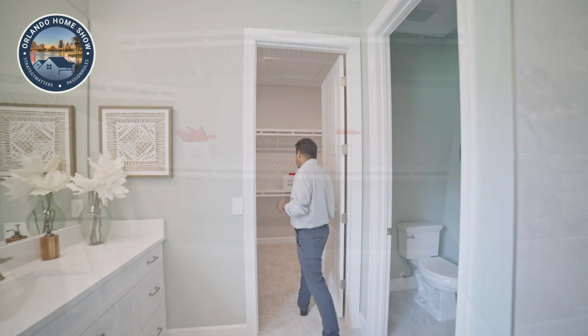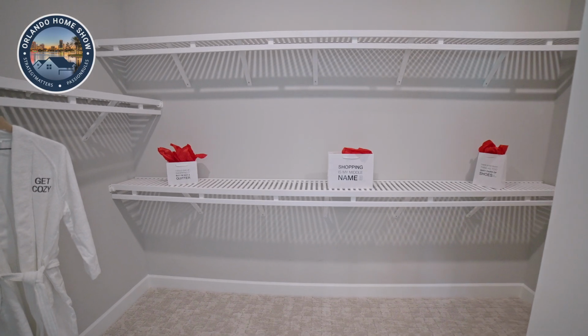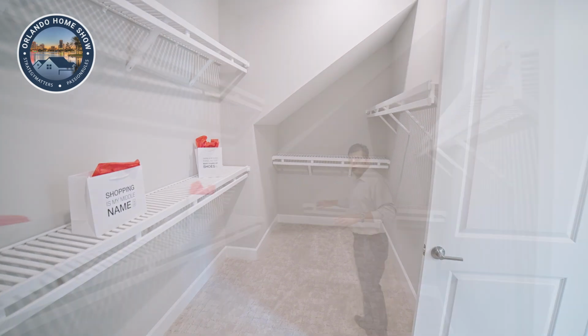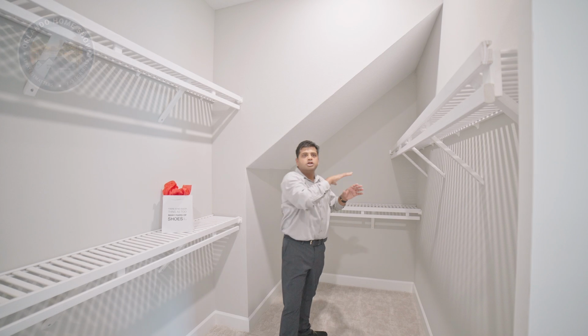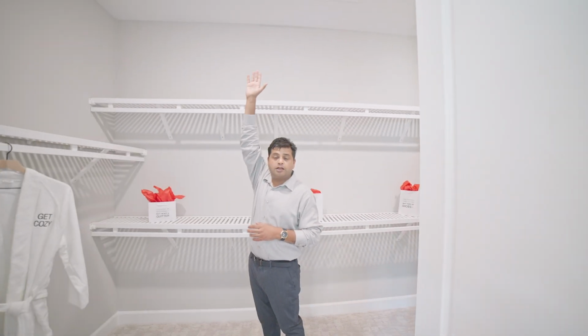So as I walk over here, you have this nice closet space. Now, this is your master closet, but this is what I'm talking about. This is my space. If I'm lucky, I'll get till here, and then she will have all the stuff. Now, this is also an entrance to the attic over here.